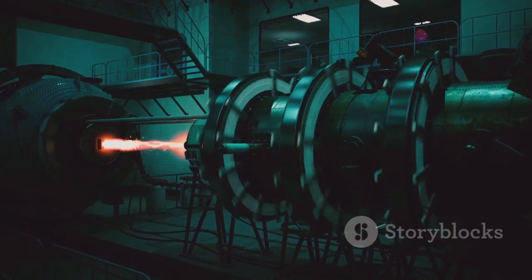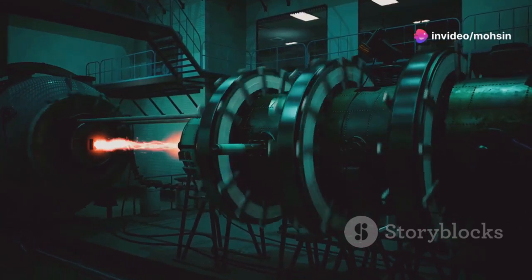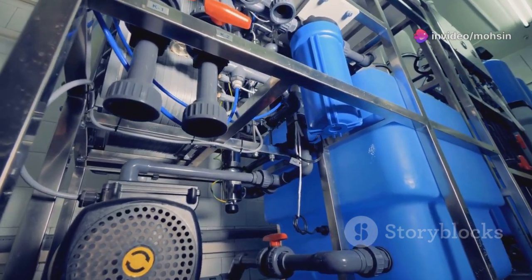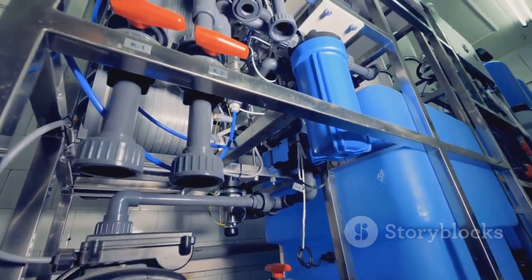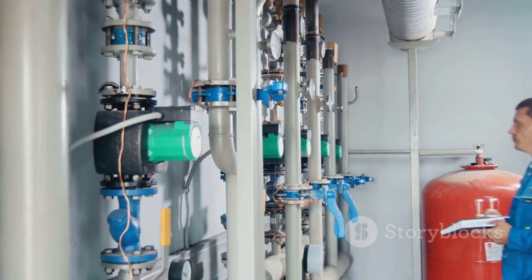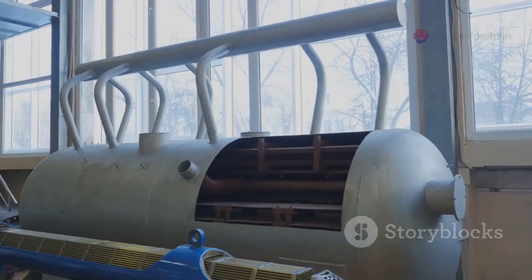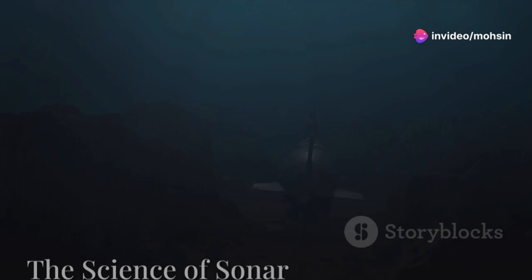This intense heat generated by fission is the primary product of the reactor. It is used to heat a primary coolant, usually highly purified water, which is kept under high pressure to prevent it from boiling. This superheated primary coolant is then pumped through a heat exchanger or steam generator.